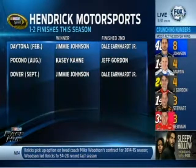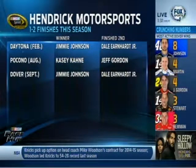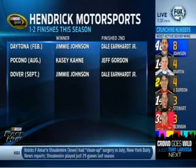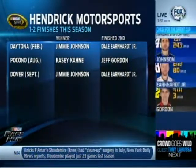Season opening Daytona 500, Jimmy Johnson got his 2nd win of the Great American Race. Dale Jr. right behind him. Once again in August at Pocono, Casey Kane getting his 2nd win of the year. Jeff Gordon trying to run him down at the end of the race. And of course, yesterday afternoon, Johnson in front of Jr. one more time. Larry, what's interesting about what happened yesterday at Dover, the fact that late in that race, Dale Jr. took 4 tires, Jimmy took 2, something that Chad Knaus actually worked on, a strategy that he played out Saturday in practice.